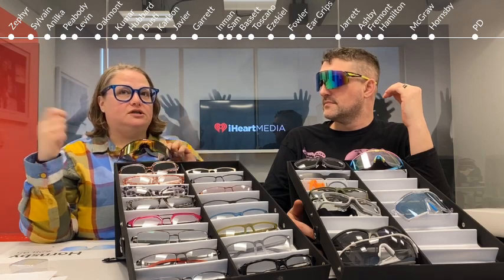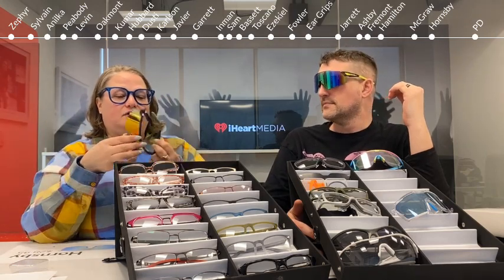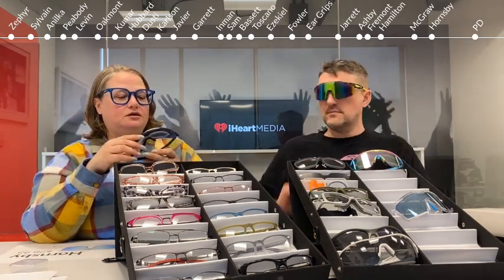You can throw your extra cleaning cloth in there. Make sure you have everything to go. And then you're ready. Go on your cycling trip. Go on your motorcycle. Just go hang out at the beach. Go hang out in the park. Whatever you're doing outside or inside.